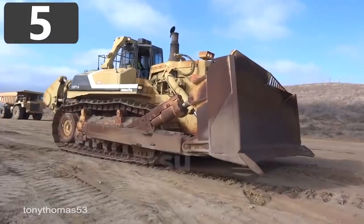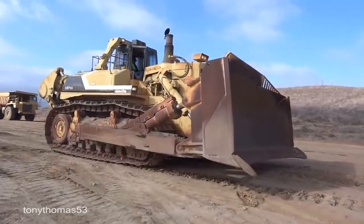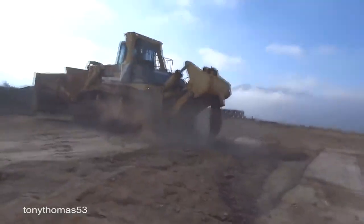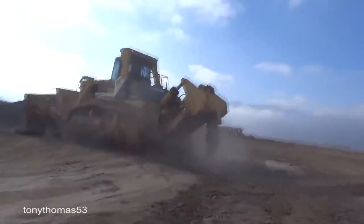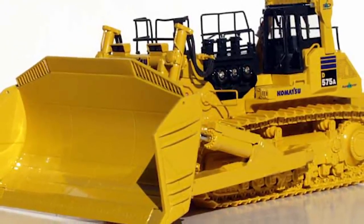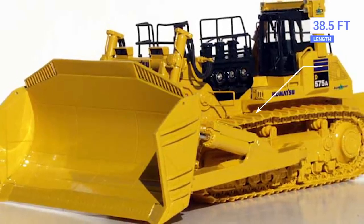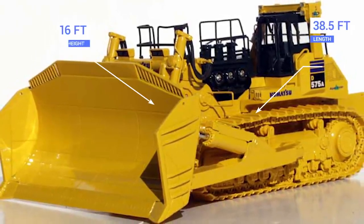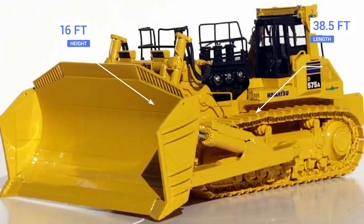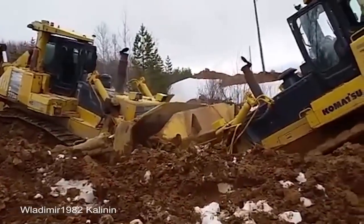Number 5. Komatsu D575A Super Dozer. The Komatsu D575A is the largest bulldozer in production, and it's so powerful that it's the preferred piece of machinery at surface mines across the US, Canada, and Australia. At 38 feet and 5 inches long and 16 feet tall, it's able to move as much as 125 cubic yards of material on each pass and can dig to a depth of up to 7 feet.